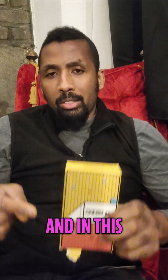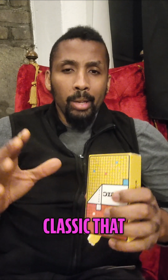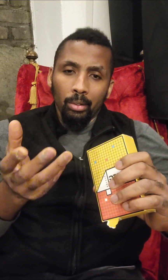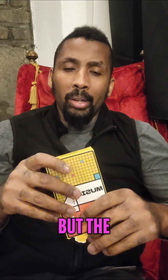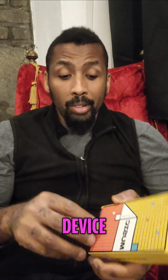And in this respect, I am talking about the iPod Classic, the 120 gigabyte iPod Classic. It was a small hard drive surrounded by a white encasing, and then they had a variation of silver and black, which was a beautiful design. It had weight to it because it was well made. It was stable, it was steady, and not only that, but the battery life on it is unmatched by any electronic music listening device that there is in the market now, including your iPhone or your Android device.